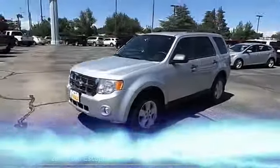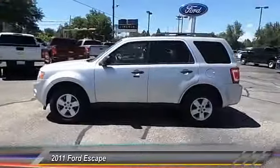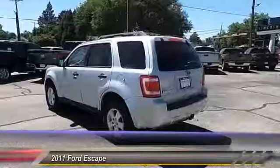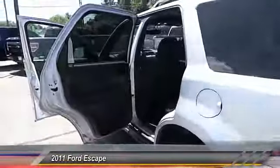The 2011 Ford Escape. Gas engines flex, tow, sip, and go with Ford Escape. This vehicle has less than 90,000 miles. Here are some of this vehicle's great options.